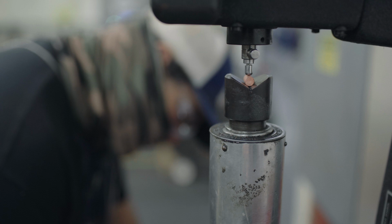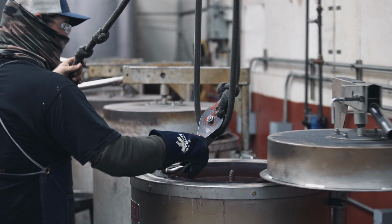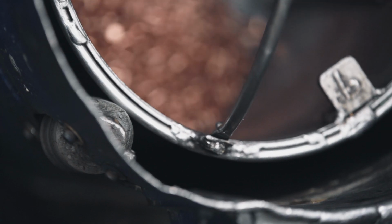So those slugs after shear and bump are too hard, they're too brittle to draw out into a jacket. So we're gonna bake them in an oven about 1275 degrees for about 30 or 40 minutes. Gonna make that slug soft again so we can draw it out into a bullet jacket.